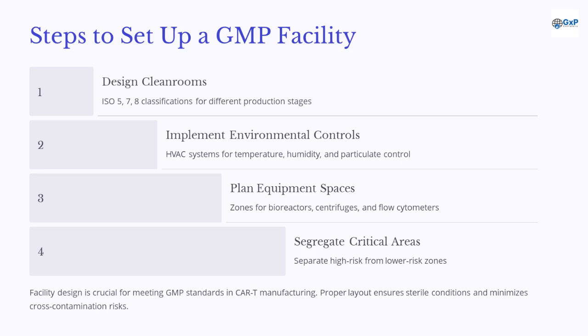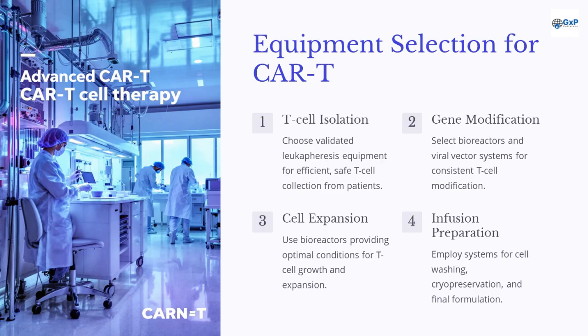Setting up a GMP facility involves designing cleanrooms, implementing environmental controls, planning equipment spaces, and segregating critical areas to meet GMP standards and minimize cross-contamination risks. Selecting the right equipment for CAR T therapy includes isolating T-cells, performing genetic modification, expanding cells, and preparing for infusion. This ensures efficient and effective treatment processes.